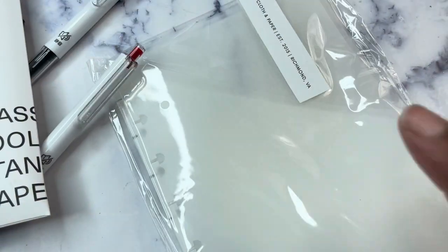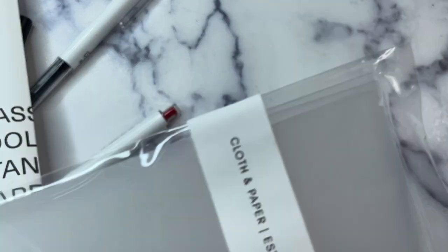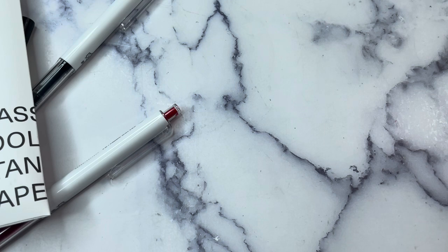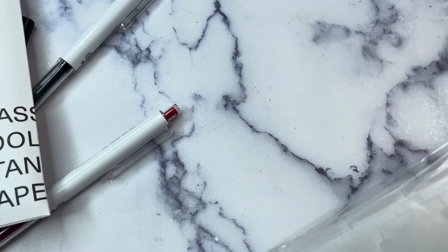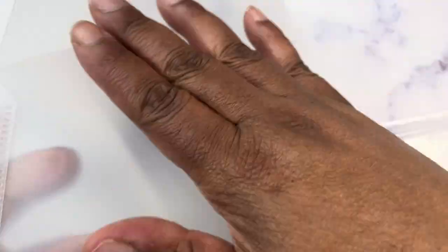and then I picked up the half-letter sized pockets because I thought I had some, but I think I only purchased them for the spiral and for CP Petite. So it's just a diagonal pocket on one side. The back side is blank.